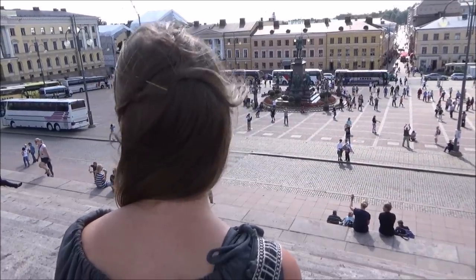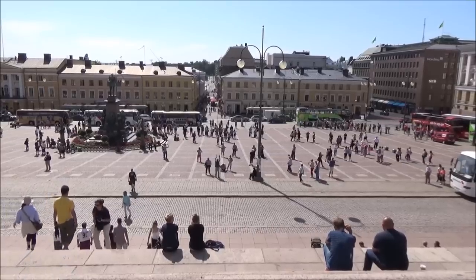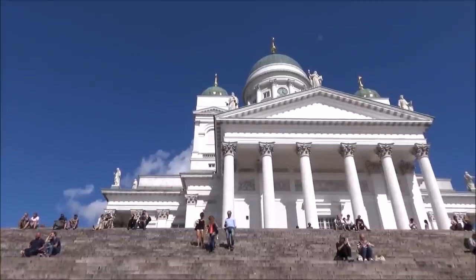Helsinki Cathedral overlooks Senate Square, so after you visit the church, you can sit down on the steps and watch people go by.